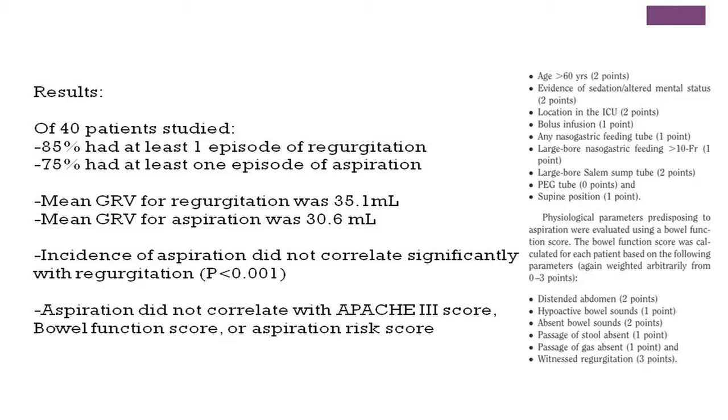So for the results of the study, on the right we see some of the scores that they kept. The top is the aspiration risk score, and the bottom is the bowel function score. They found that of the 40 patients in both groups, 85% had at least one episode of regurgitation, and about 75% had at least one episode of aspiration. The mean GRV, which is interesting, for regurgitation was only 35.1 mLs, and for aspiration was 30.6. The incidence of aspiration did not really correlate with regurgitation, nor with the scores that they were keeping track of.